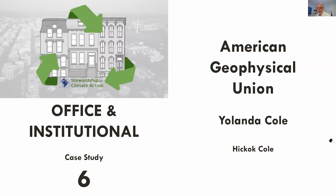non-residential project. This is a headquarters office building for the American Geophysical Union. We have here today Yolanda Cole, FAIA, from Hickok Cole Architects, who were the architects for the renovation project. This project is located at Florida Avenue and 20th Street Northwest within the DuPont Circle Historic District. And it's a comprehensive modernization of a late 20th century association headquarters, as I mentioned.